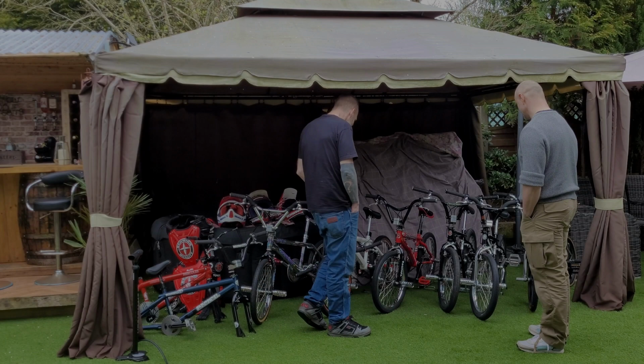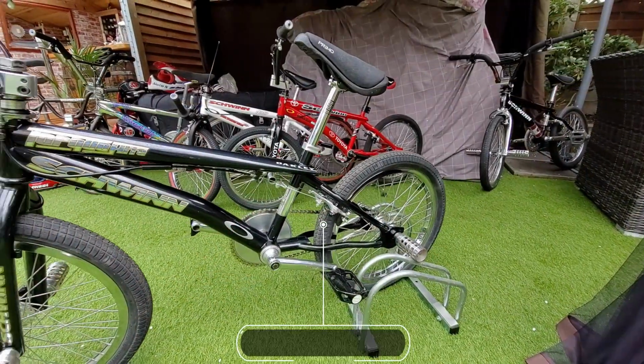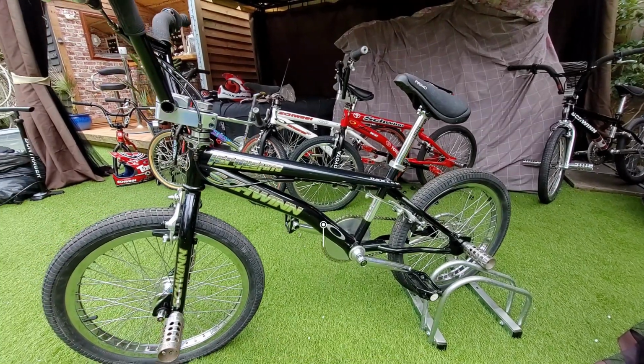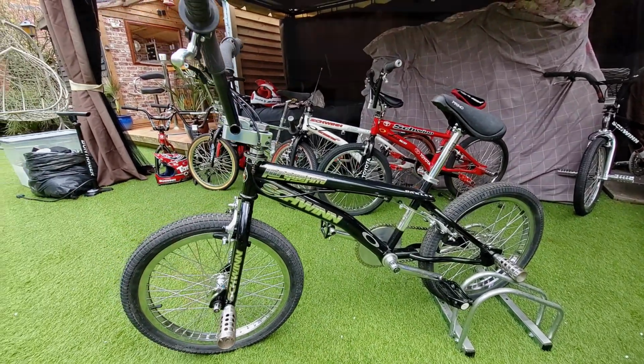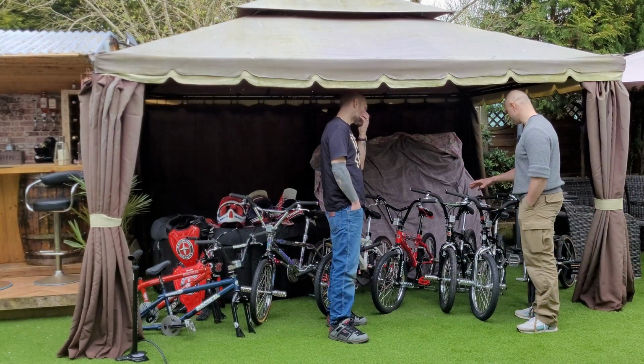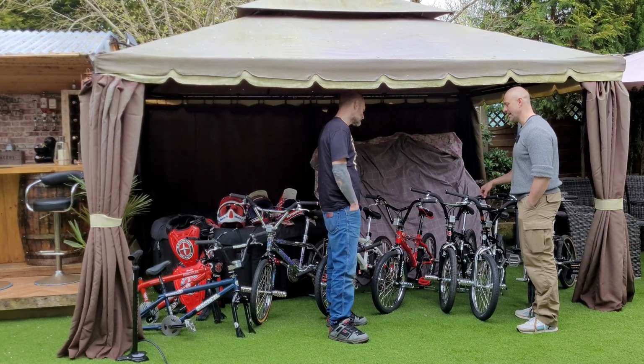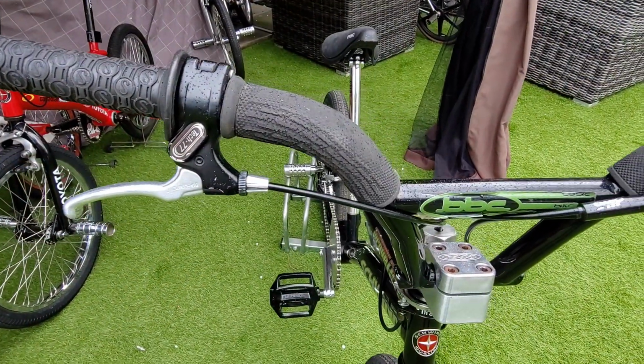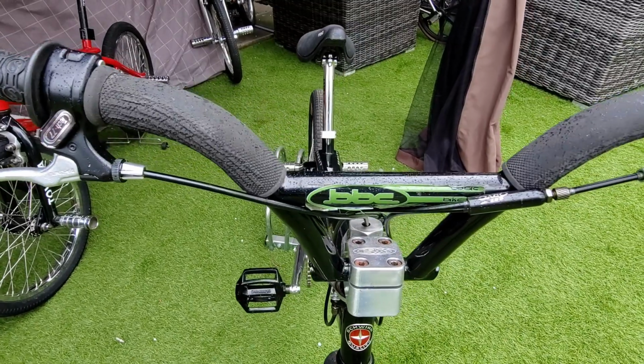So moving on to the, what do we say? This one is the Torque Flight, isn't it? Yeah, this is the Torque Flight, and this is the bike that, not the exact bike, the real bike, but this is the bike pretty much set up exactly the way Jay Miron had his bike set up when he did the 540 tail whip at the, I think it was Orlando.